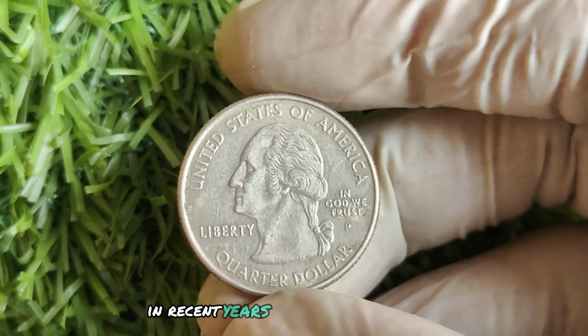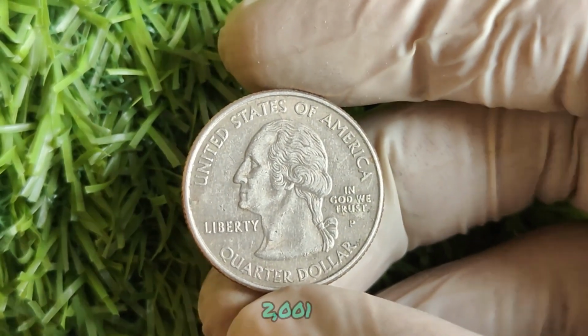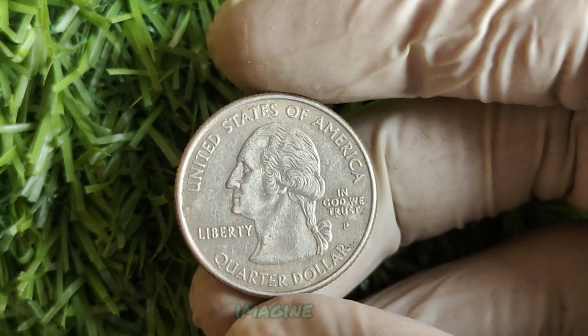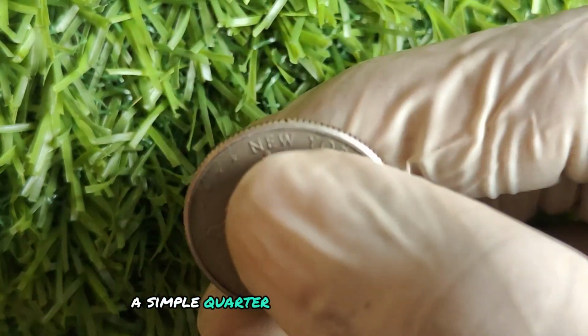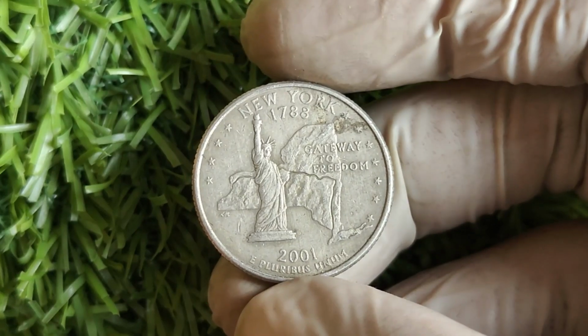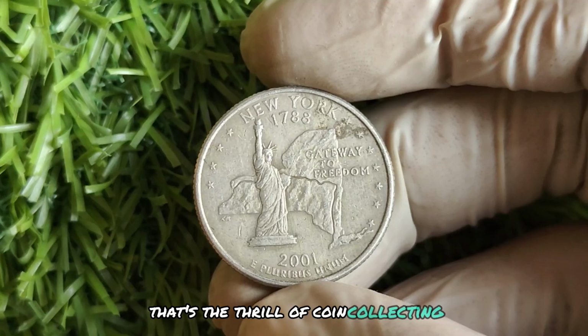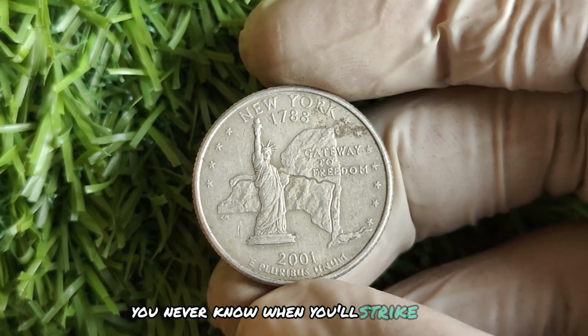In recent years, rare and exceptional 2001 P quarters have sold for up to 6 figures at auction. Imagine that, a simple quarter you could find in your change potentially selling for hundreds of thousands of dollars. That's the thrill of coin collecting. You never know when you'll strike gold.